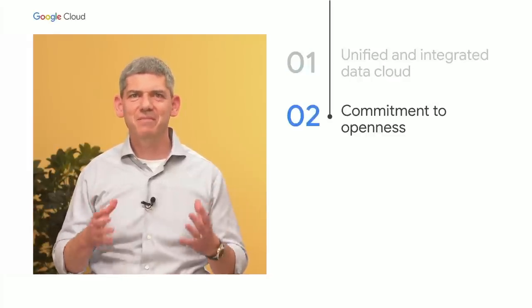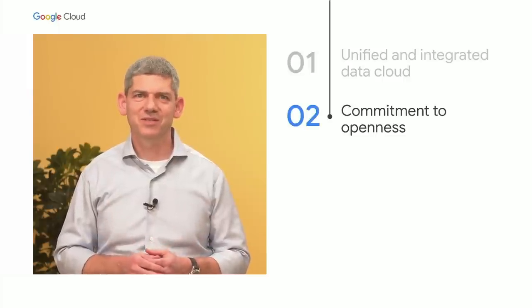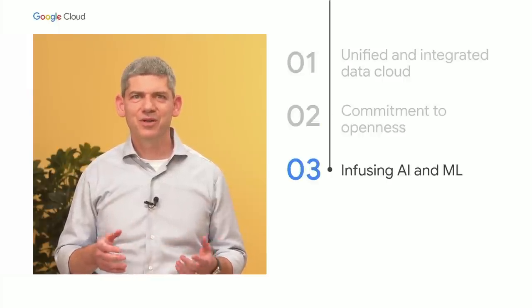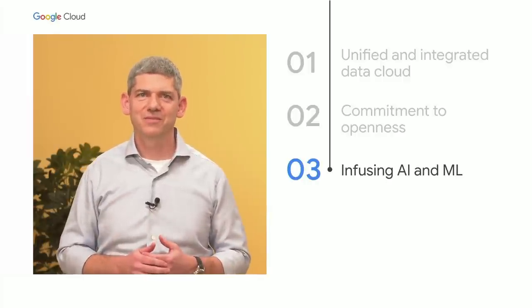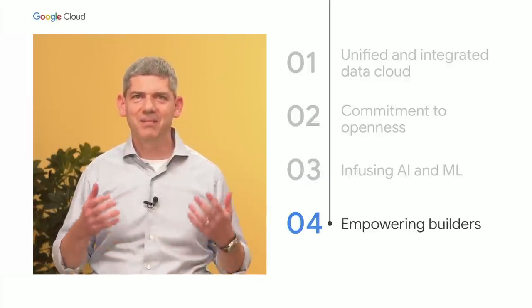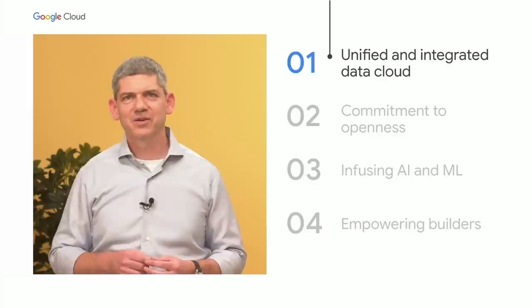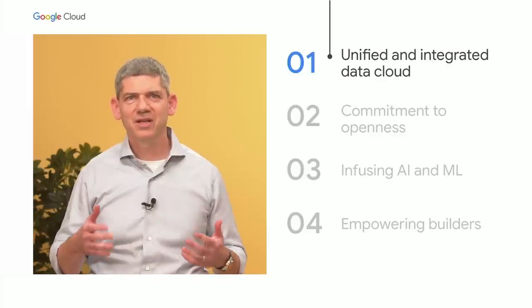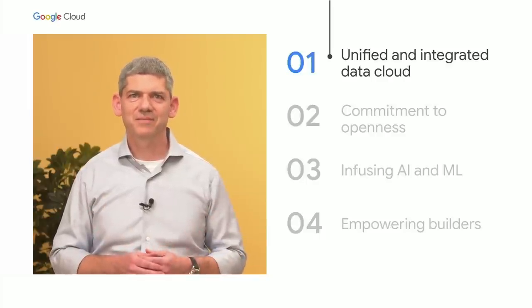Second, a commitment to openness, leveraging open source and open standards. Third, infusing AI and ML across data-driven workflows. And lastly, empowering builders to be more productive and impactful. Let's start with the first focus area, creating a unified and integrated data cloud for your operational and analytical data.